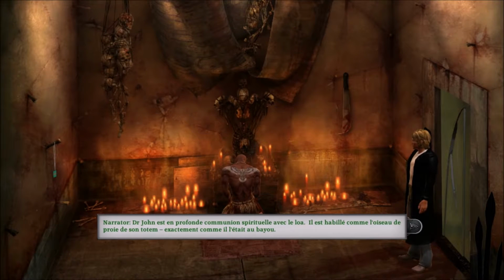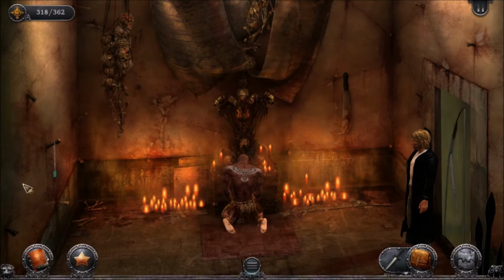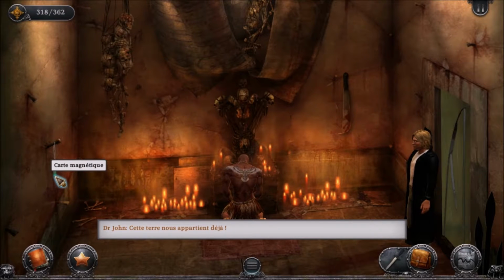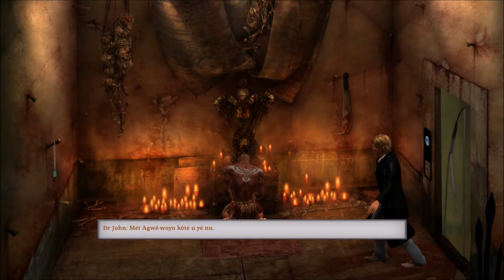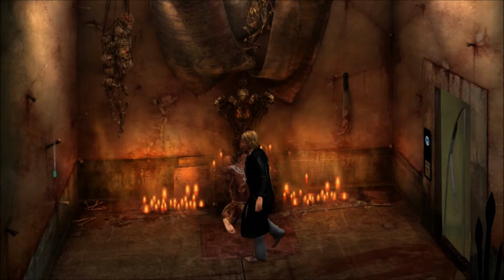Dr. John is deeply enmeshed in spiritual communion with the Loire. He's dressed as his bird of prey totem, just like he was at the bayou. This land is already in our hands. Mid agwe wu yo koto yu ne yu.